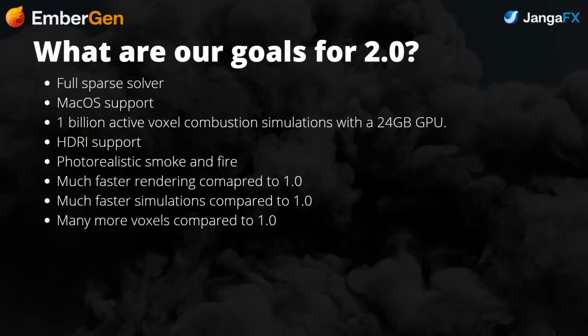We're also going to have HDRI support, which is huge for photorealism, for your smoke and your fire. It's going to have much faster rendering compared to 1.0, and I misspelled it. Shame on me. And then much faster simulations compared to 1.0, and many more voxels compared to 1.0. Just for comparison, you can do about, I think, 250 million voxels right now in EmberGen 1.0. And if you compare that to the 1 billion active voxels in the sparse version, it's a huge upgrade.